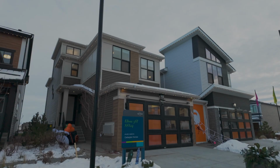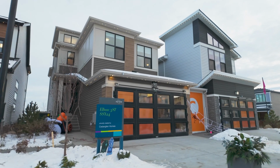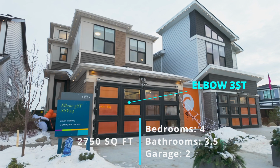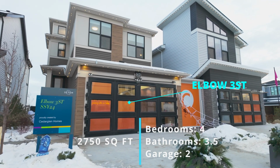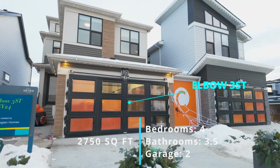I cannot wait to show you what Cedarglen has done with this place. And without further ado, here we go. Welcome to the Elbow 3 Street by Cedarglen Homes. This home has 2,750 square feet. It has 4 bedrooms, 3.5 bathrooms, and the option to customize a main floor, the lower level, and the third floor. Enjoy the tour.